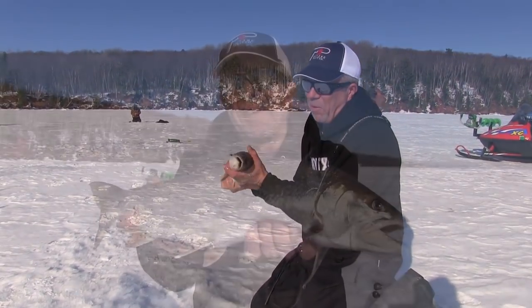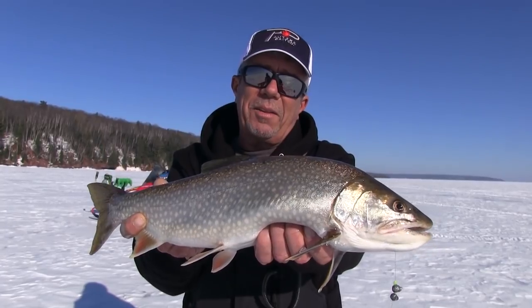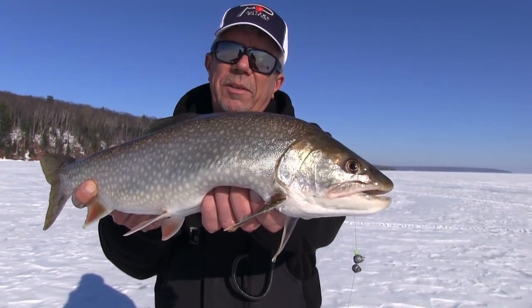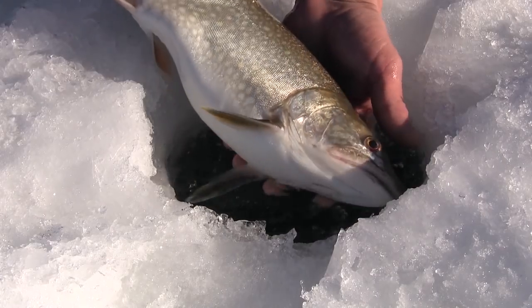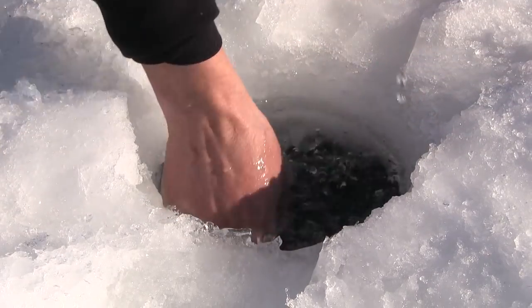That is just crazy. Three flags up, all three lines tangled. We got one splake out of the hole. I had the far tip up tangled in this one, and we pulled this splake out too. Fat little fish. Here we go, I think we'll let this one go. Nice fish, and off she goes.